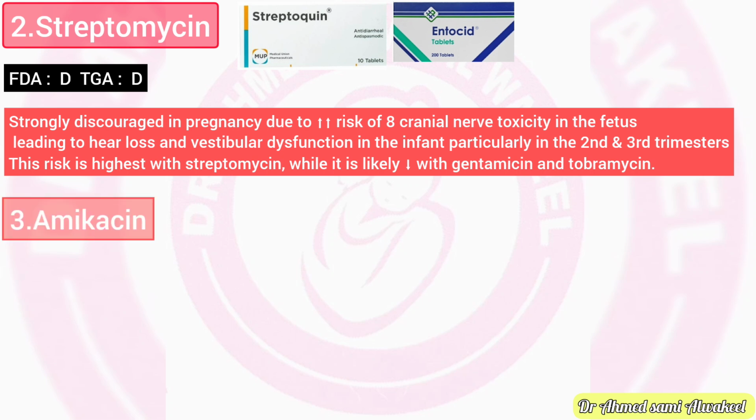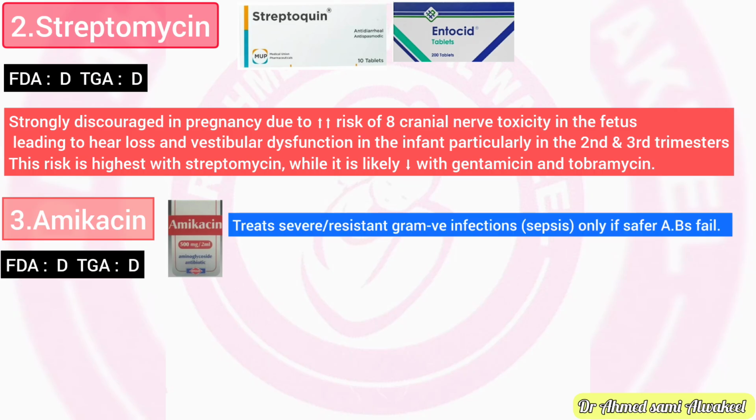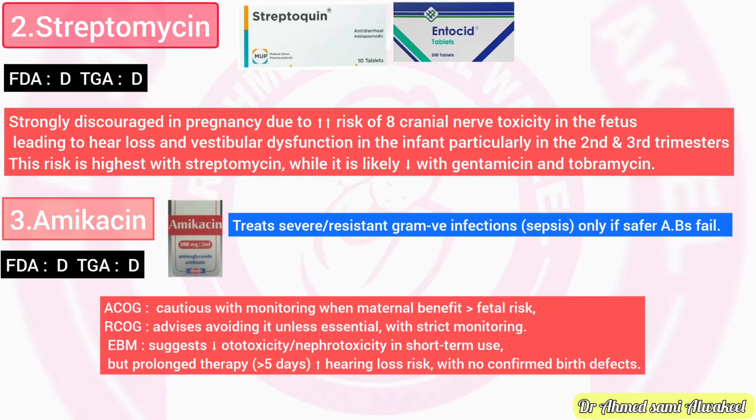3. Amikacin. Amikacin 500 mg. FDA, Category D. TGA, Category D. Use: treats severe, resistant gram-negative infections like sepsis only if safer antibiotics fail. ACOG supports cautious use of amikacin with monitoring when maternal benefit outweighs fetal risk, while RCOG advises avoiding it unless essential, with strict monitoring. Evidence suggests low ototoxicity and nephrotoxicity in short-term use, but prolonged therapy greater than 5 days increases hearing loss risk, with no confirmed birth defects.